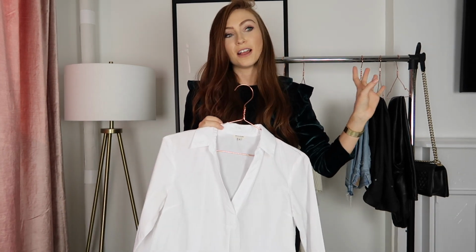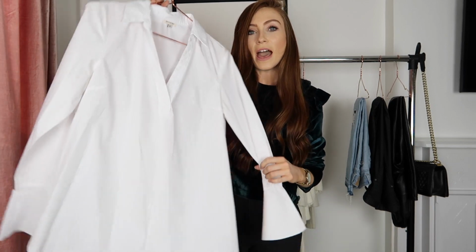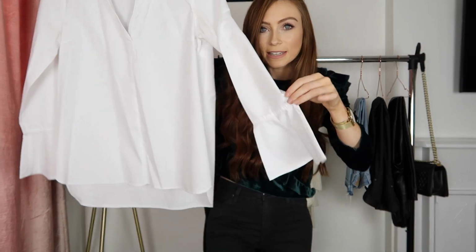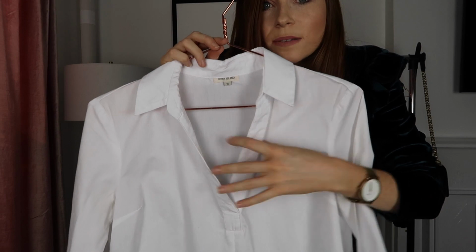You can wear it under jumpers, you can wear it under a blazer, you can just wear it with jeans and runners. It's just the best thing to have. And why I love this one, and why I've put this white shirt in as my most worn, is because I love the sleeves. It's this kind of bell sleeve and really simple top up here.